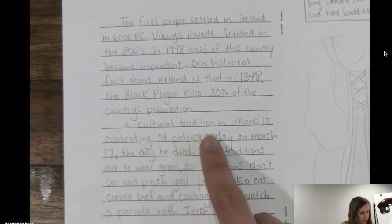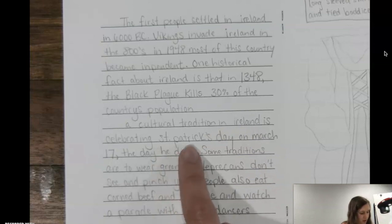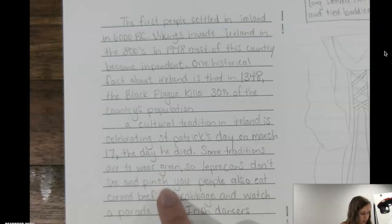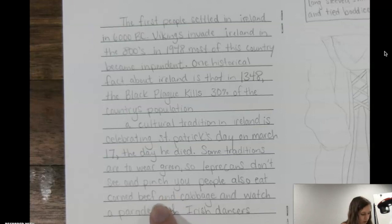A cultural tradition in Ireland is celebrating St. Patrick's Day on March 17th, the day he died. Some traditions are to wear green so leprechauns don't see and pinch you. People also eat corned beef and cabbage and watch a parade with Irish dancers.